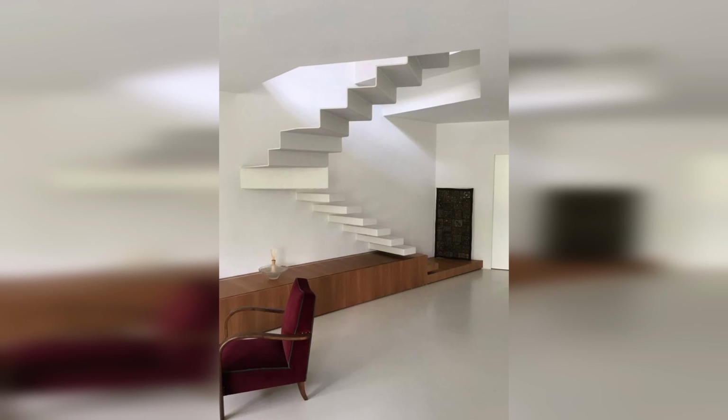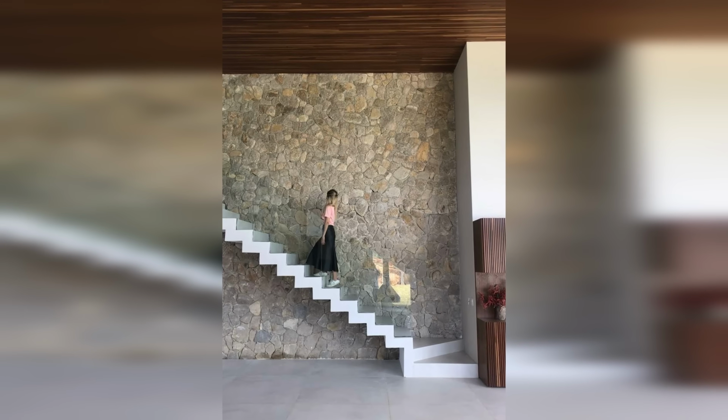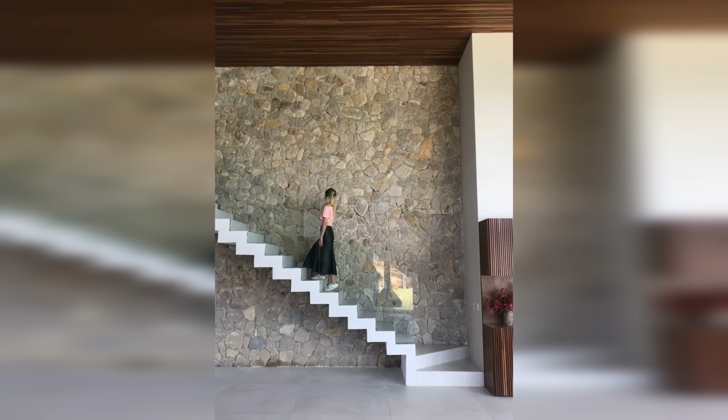So while I totally get the appeal, minimalist lines, architectural drama, the openness, it's just one of those design trends that prioritizes aesthetics to the detriment of safety and practicality. A better approach is to find a railing solution that still feels minimal and modern, but doesn't compromise on safety. For instance, you can go for glass handrails. It's clear, it's open, it still lets light pass through, and you don't compromise on safety.